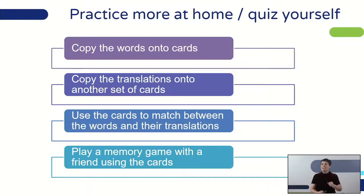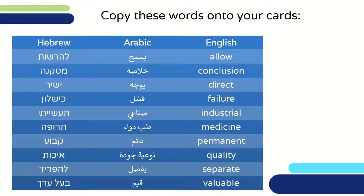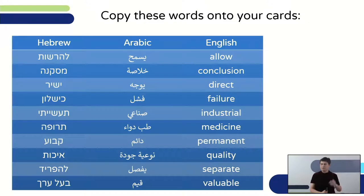So, in order to make sure that you've got these words, I'm going to show you the list one more time. Make sure you've copied them down so that you can practice and learn these words on your own. Let's just take another minute and repeat each word again. Allow, your turn.